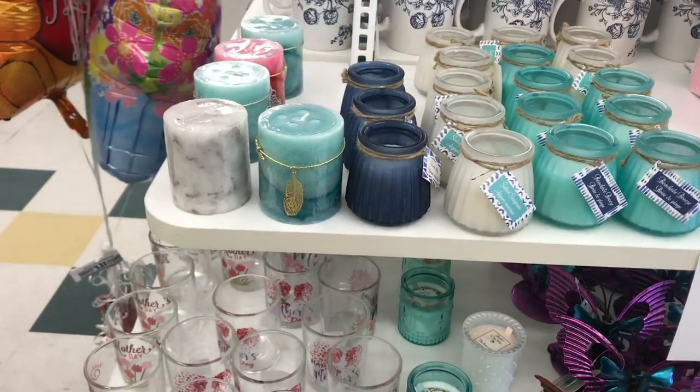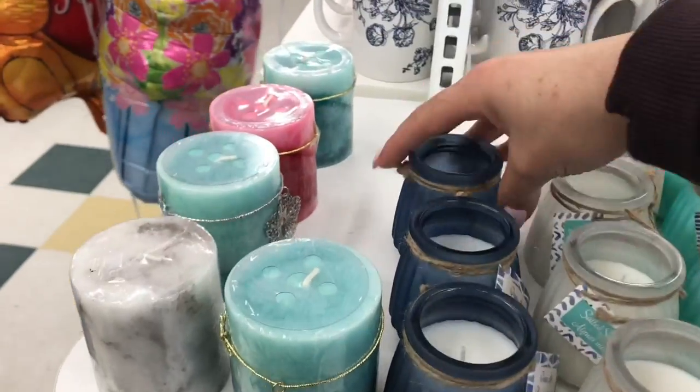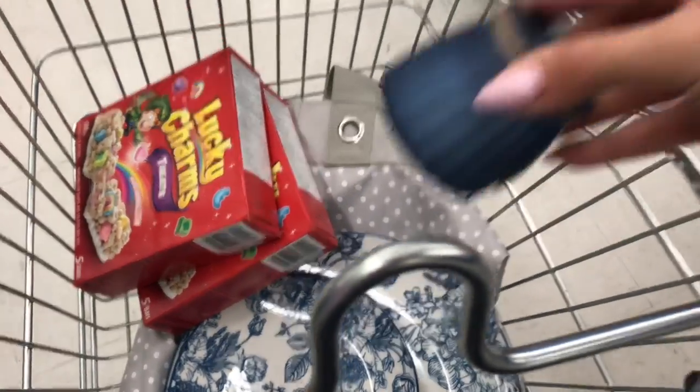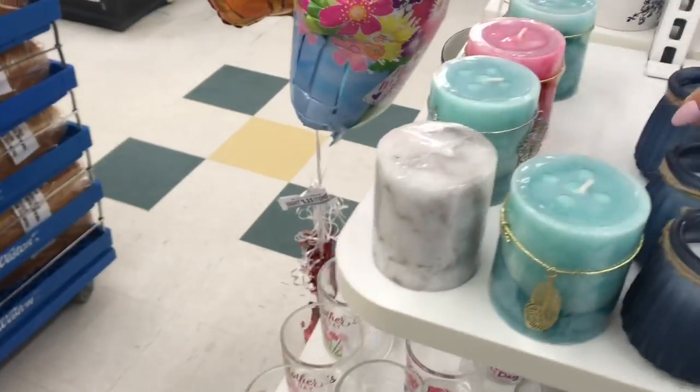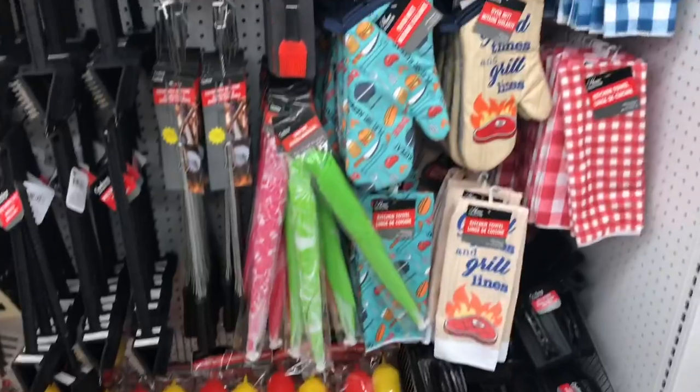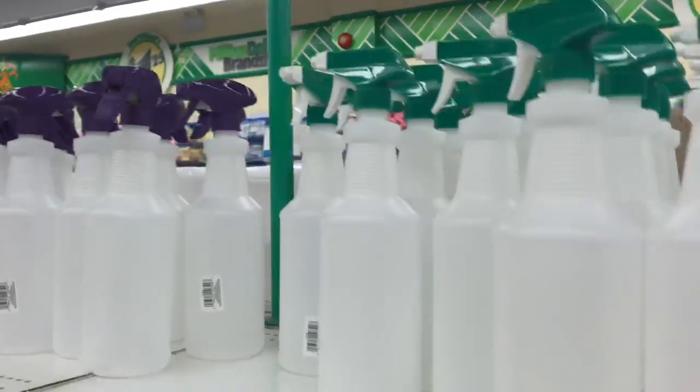I love the navy blue right now. Anything navy blue. So it matches nicely with those plates too. So many items here that you can put together in a gift basket, especially if you have someone in your life who likes to barbecue or garden. They have a lot of things here right now at this time of year.